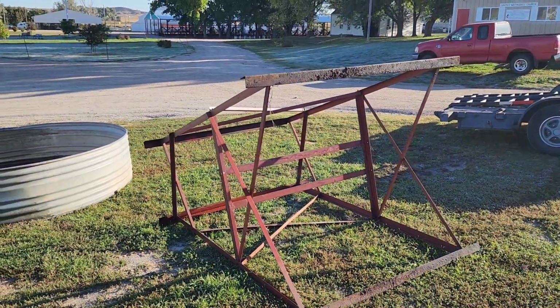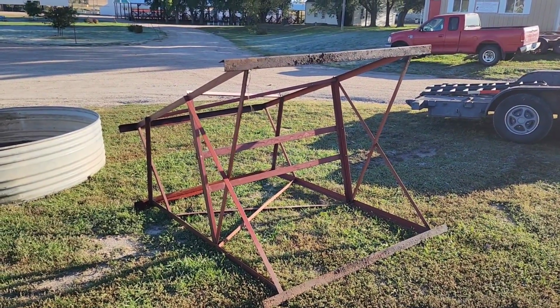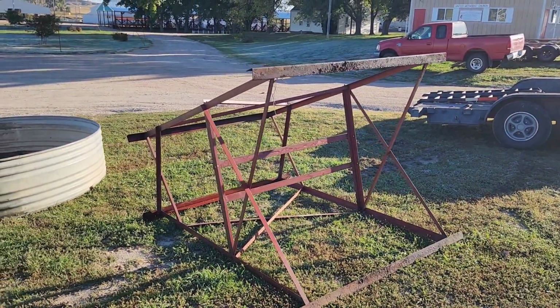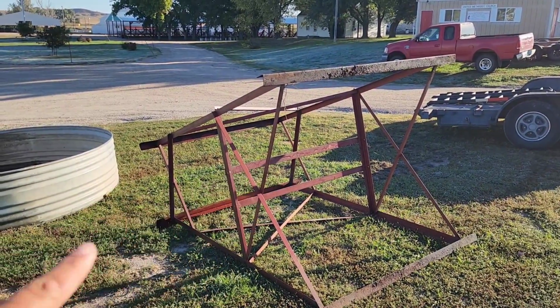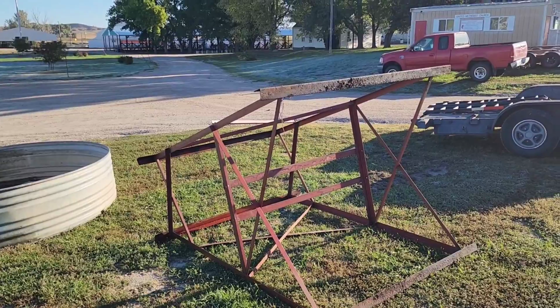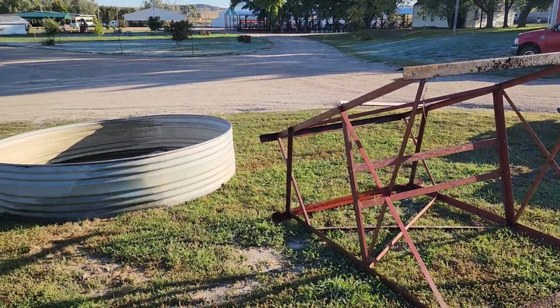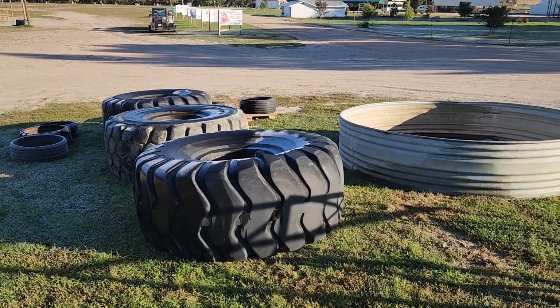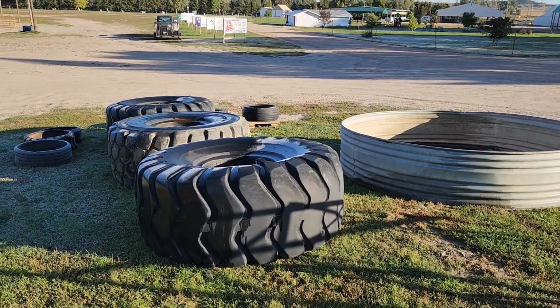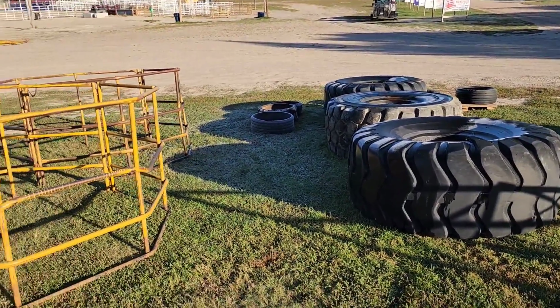Now I got some other items down here towards the end of the parking lot. This is an old fuel stand. It's laying on its side right now, but if you stand it up, there would be a fuel tank that sits on top of here for diesel or gas or whatever. So it could gravity feed into whatever you're putting fuel in. Got a big stock tank, some big tires. Probably not serviceable, but you could make water tanks or feed bunks out of them.